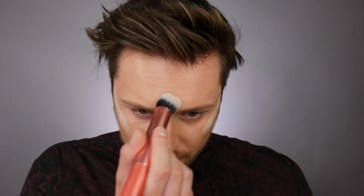And for highlight, I'm going to use Real Techniques 217 brush, which is this nice buffery edger brush. So let's dip into the highlight and see how that color actually looks on me. And we're just going to literally apply it around my nose and my cheek. Oh, I think I put too much on. Right, so what I'm going to do is apply that with that brush, just a tiny bit on my nose and around here.